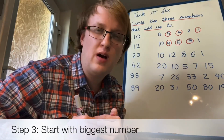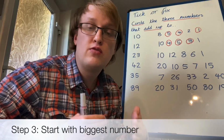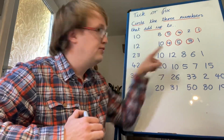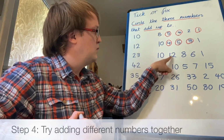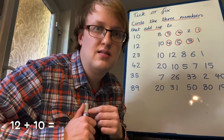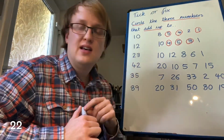That hasn't really worked that well for us in the first 2 questions, but it's a starting point, and then if you've got a strategy, you'll get there eventually, you'll find the right answer eventually. So I'm starting with my biggest number, which is 12. I'm going to add my next biggest number, which is 10, and 12 add 10 is 22.